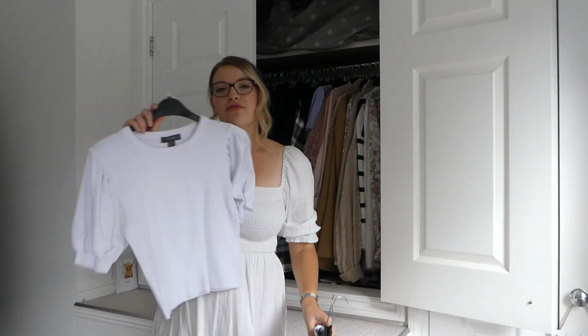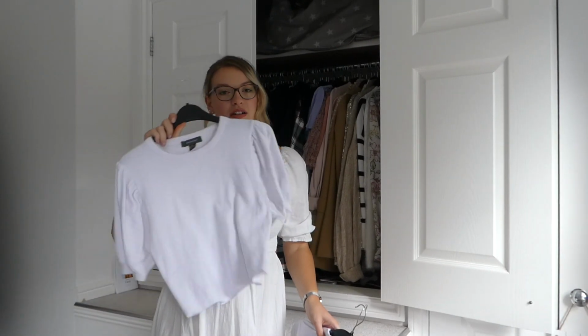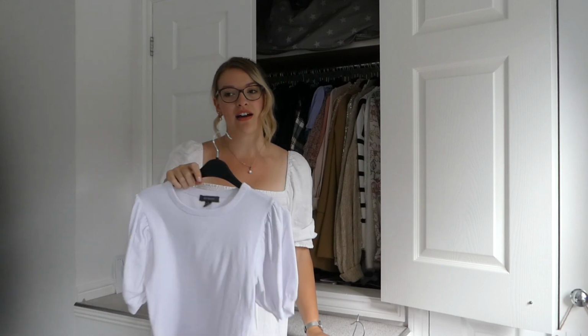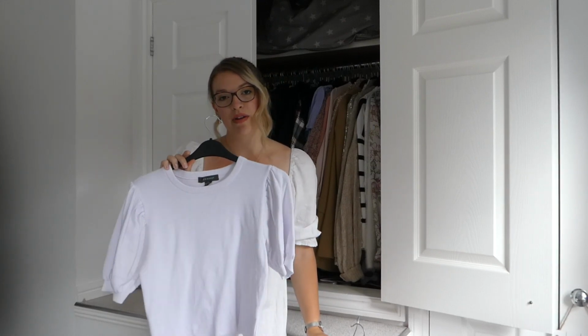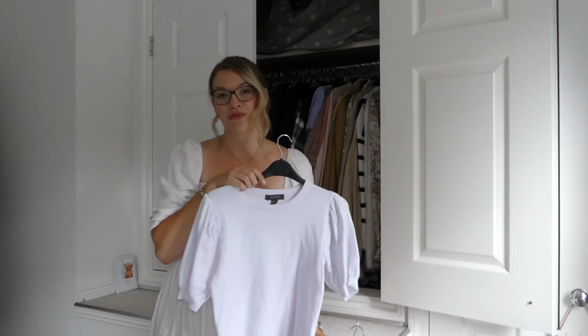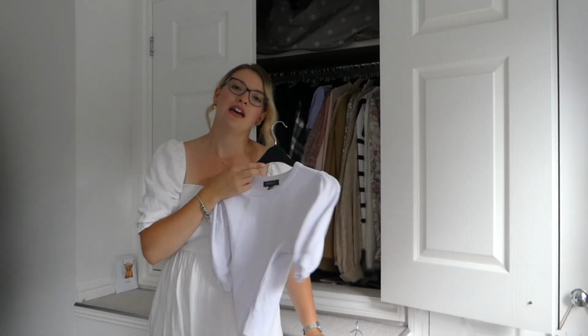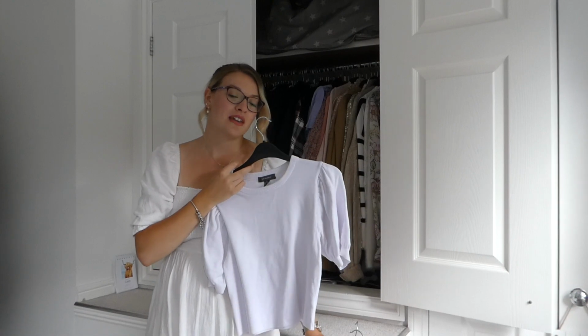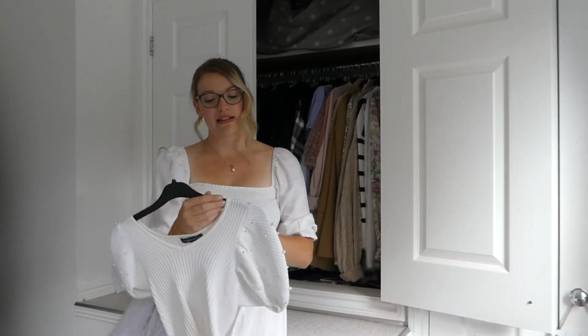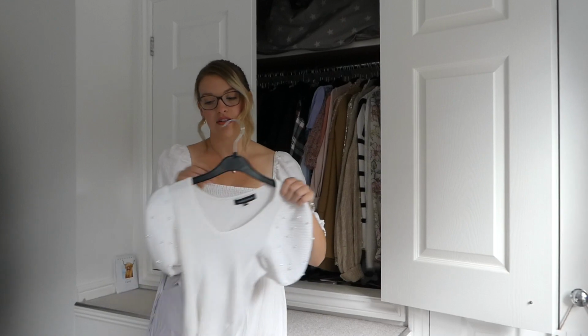Then next up, I've got this little short-sleeved white jumper from Primark, which I got a few years ago now. This is a great staple piece in my wardrobe as well. I wear this all the time. Keep this in my wardrobe all year round as well. Because it is a jumper, it's perfect for layering in autumn, winter. So that's staying.